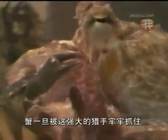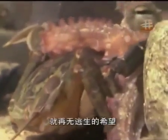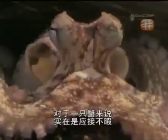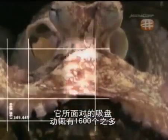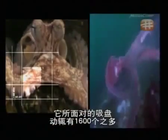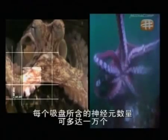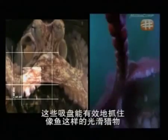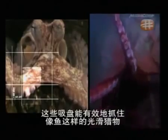With the victim firmly trapped by the strong mantle, the crab is unable to escape. The 8 arms with their rows of sensitive suckers are simply too much for just one crab to handle. It may have as many as 1,600 individual suckers to deal with. Each of these suckers may have as many as 10,000 neurons to provide taste and touch information. They work well to grip slippery prey like fish.